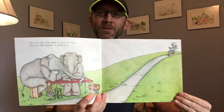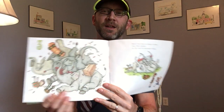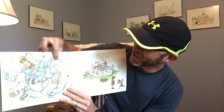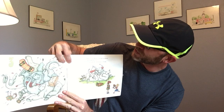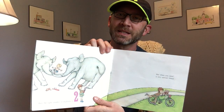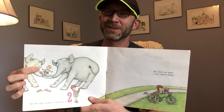But if it's just a fast game of cards you want, then the right number of elephants is 3. Whew, look at all the cards going everywhere. And if you need a swing to amuse your little brother so you can do important things, then the right number of elephants is 2. That would be a fun kind of swing, wouldn't it?